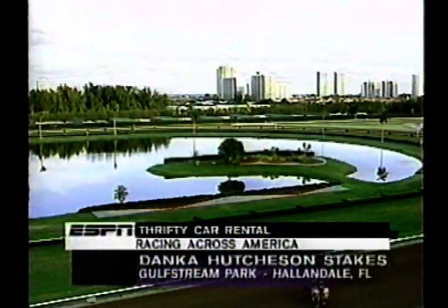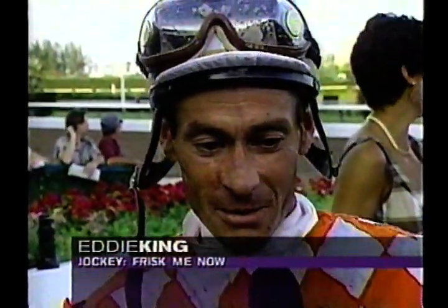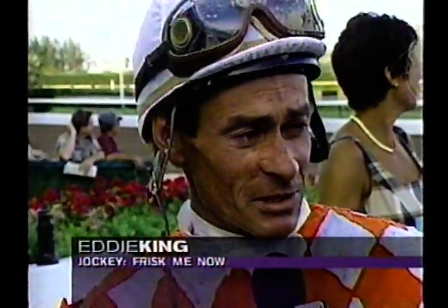Beautiful infield lake, some of the skyline in the background, heading out towards the Atlantic Ocean here in Miami, as Frisk Me Now has stunned the crowd here. Caton Brader with the winning rider, Eddie King. Well, he may have stunned the crowd, but he didn't stun Eddie King, who knew all along. You had a lot of confidence in this horse, Eddie. Yeah, he's been doing real well. It's been about 3 weeks ago, Bob and I worked him on the grass, and I guess it was a big wake-up call, because since then, he's really come around and showed me that there were better things to come. Take a look at the action from the top of the stretch. You're sitting in the catbird seat when they turned for home with that fast pace.